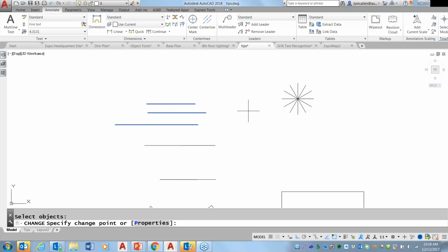Pick where you want the change point to go. I'm going to pick out here. And look at that. No construction lines. You just pick where you want the new endpoint to go. Wow, that's cool. Let's do that again.